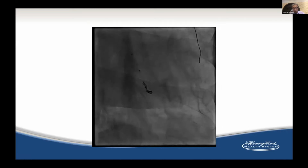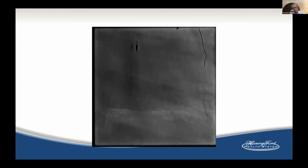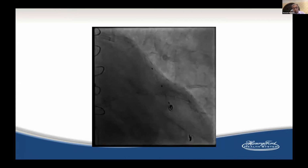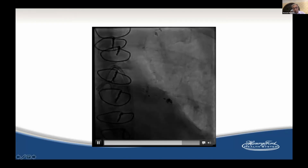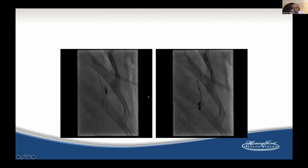So now how to get this out? We tried the Micro Elite snare. The Micro Elite snare could not capture it. I had to use the Amplatzer micro snare, which actually has to be delivered through an 018. This is a Quick-Cross 018. We captured the first coil, and we had to wire and capture the second coil.